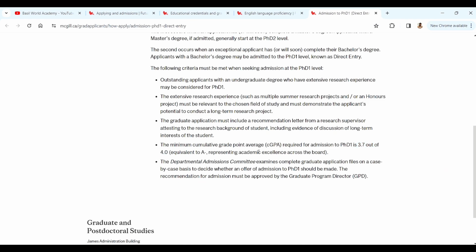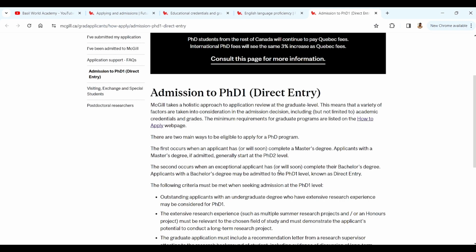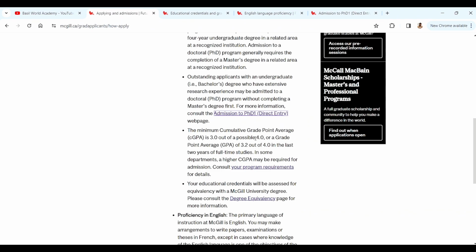Also remember that this is on a case-by-case basis. So you need to package your application if you meet these criteria. You do not necessarily need to have a master's degree if you meet all these criteria. So I will encourage you to apply if this is your case. So we're going back to this.